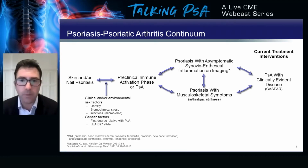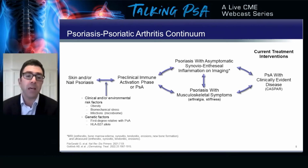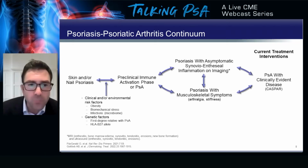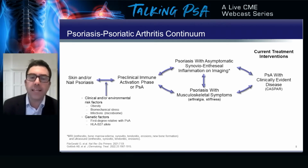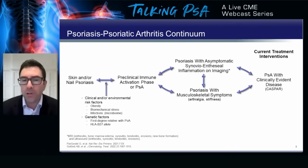And we'll come to that, I think, as we get into some of our cases. But that said, again, the vast majority of our patients have skin disease before they have joint disease. And so for that reason, it's interesting to look at this psoriatic arthritis continuum. So why is that unique? It's unique in that we have this sort of pre-disease state, if you will. We have patients who have skin under nail psoriasis.